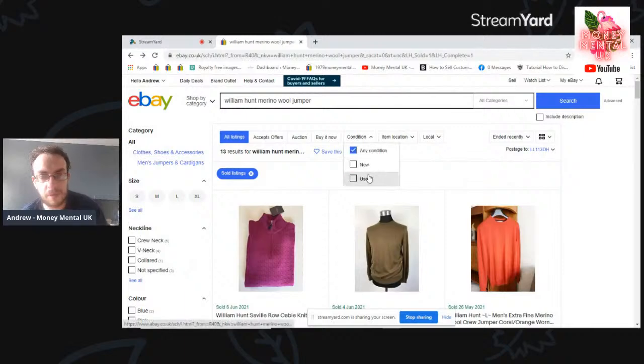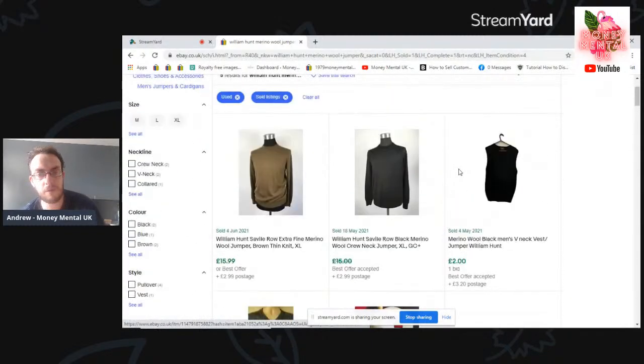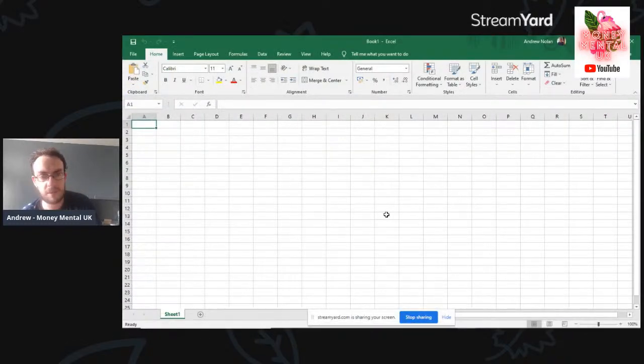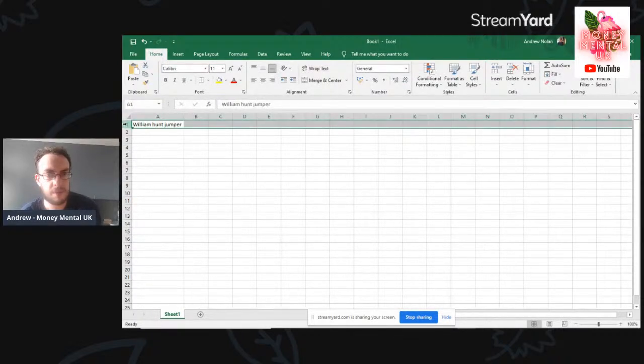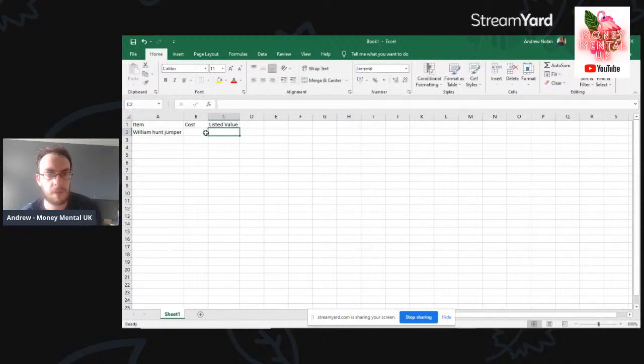I'm just going to put used on the filter just to check. Yeah, 5 results for used. $15.99 plus shipping seems to be the one. I'll probably go $17.95 free shipping on that. So from £1, we've already seen that the first blind item bought has made some money, because it just said it was Savile Row and it was merino wool. So yeah, cool. Can't actually manipulate the mouse on this. Item cost, listed value. I'm doing a spreadsheet. Cost £1. Listed value $17.95. There we go. Right, so that's the first item.